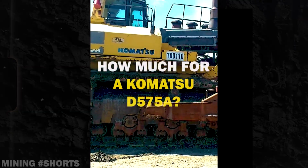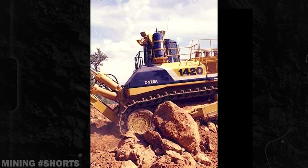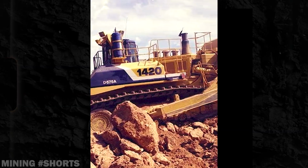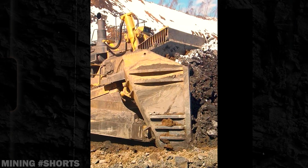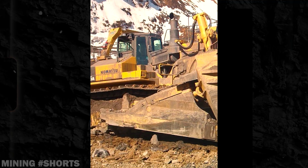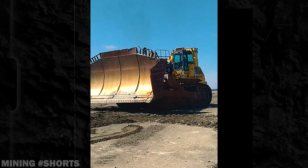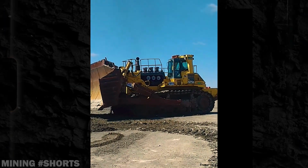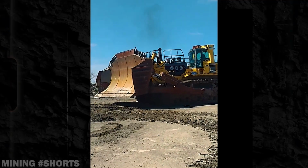So how much would you pay for the biggest bulldozer in the world? First released in 1989, the Komatsu D575 was discontinued in 2013 after a little more than 100 units were produced. So, how much would you be willing to spend to own one of the last remaining examples of the world's largest dozer? Available on the market for about a year, this 2007 model, 1 out of 4 units owned by seller Bruce Equipment in Spartanburg, South Carolina, is waiting for you.